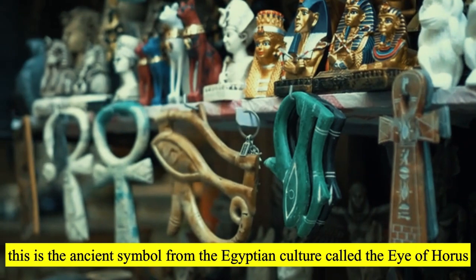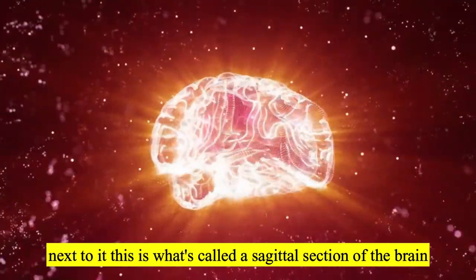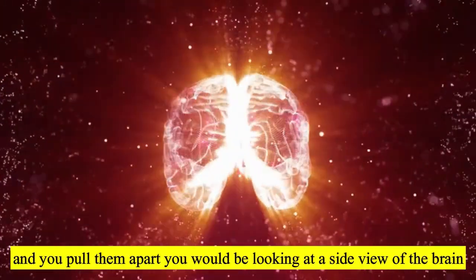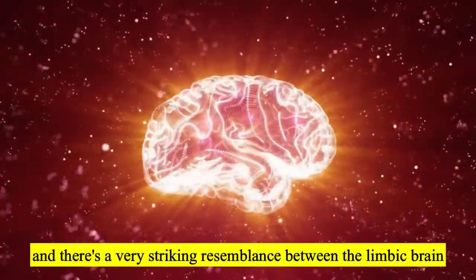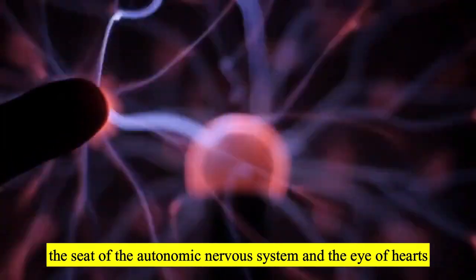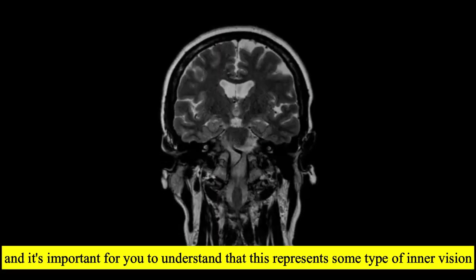This is the ancient symbol from the Egyptian culture called the Eye of Horus. Next to it, this is what's called a sagittal section of the brain. Now, if you took the two halves of the brain and divided them right down the middle and pulled them apart, you would be looking at a side view of the brain. And there's a very striking resemblance between the limbic brain, the seat of the autonomic nervous system, and the Eye of Horus. And it's important for you to understand that this represents some type of inner vision.